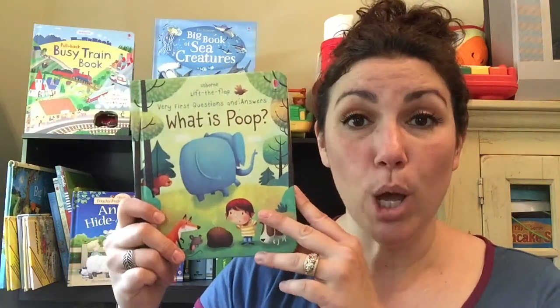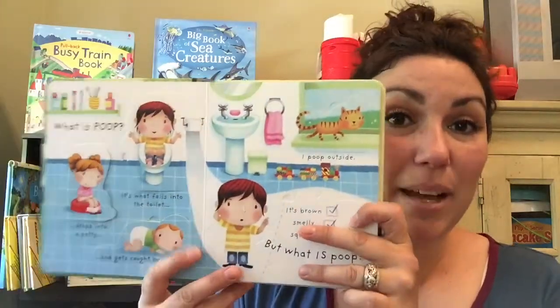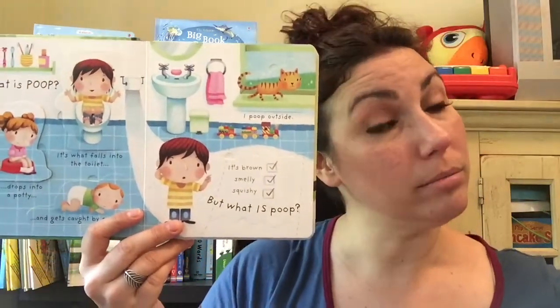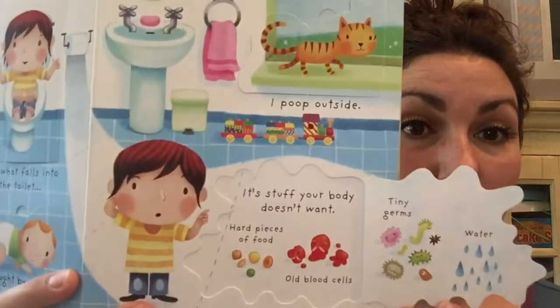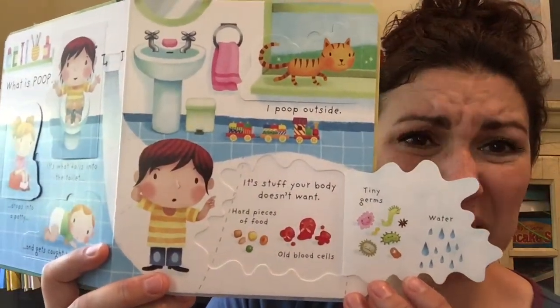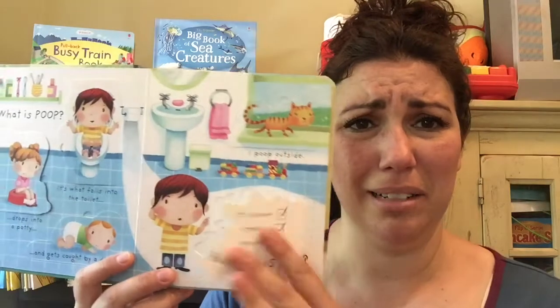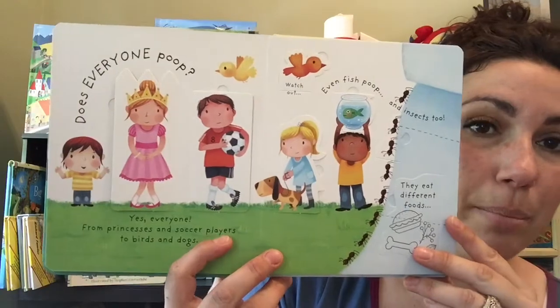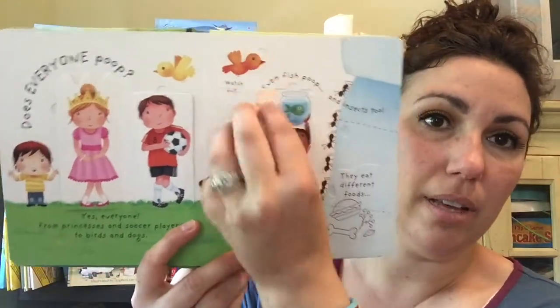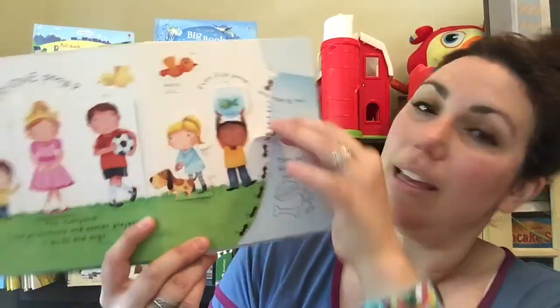Quickly becoming a cult favorite is What is Poop? This book is $12.99 and it is a fantastic book. What is poop? It says it's stuff your body doesn't want. Water, tiny germs, old blood cells, and hard pieces of food. Does everyone poop? Yes, everyone poops. Even fish poop, even insects poop.